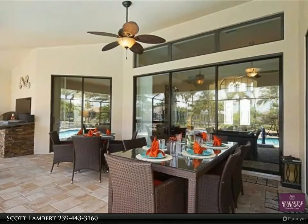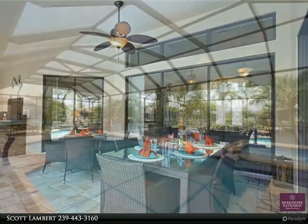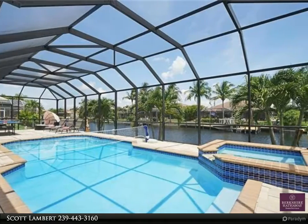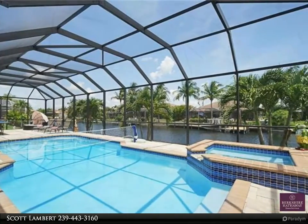Maplewood kitchen cabinets with stainless steel appliances. Granite countertops in the kitchen and all of the bathrooms. Pavers in the driveway and pool area.